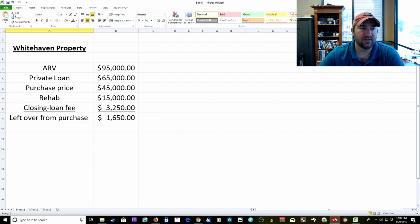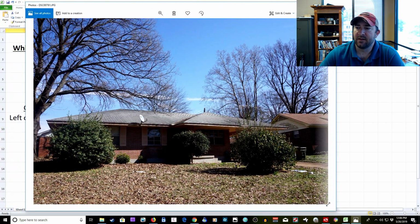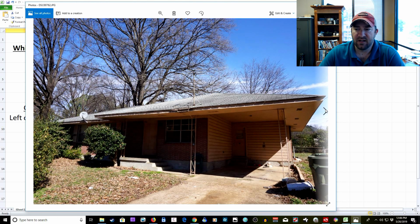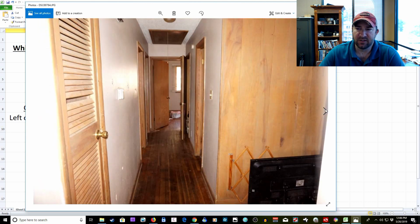I want to show you what this property looked like. All right, so now this house, it's a 1,200 square foot, 3-bedroom, 2-bathroom brick home. But these pictures I'm showing you are before the renovations. This is what the condition was before I even touched it. It looks a little rough on the outside. Definitely needs soffit and fascia repairs, paint, landscaping, new roof. Hardwood floors are kind of in rough condition. A little bit of garbage left over.